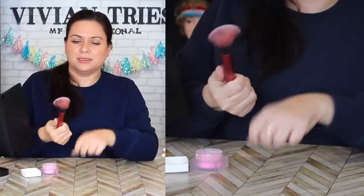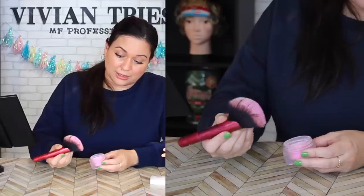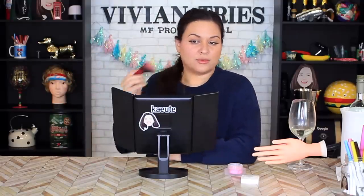I know this is probably not a blush brush, but who cares? Ma'am. Oh, no. I got a bunch right there. Look at that. Okay, it's a pretty color. I like it. I don't know if it's made for my skin tone, but I'm not hating it.